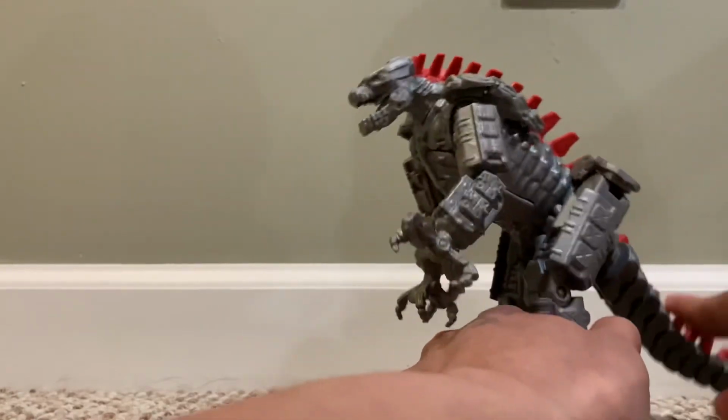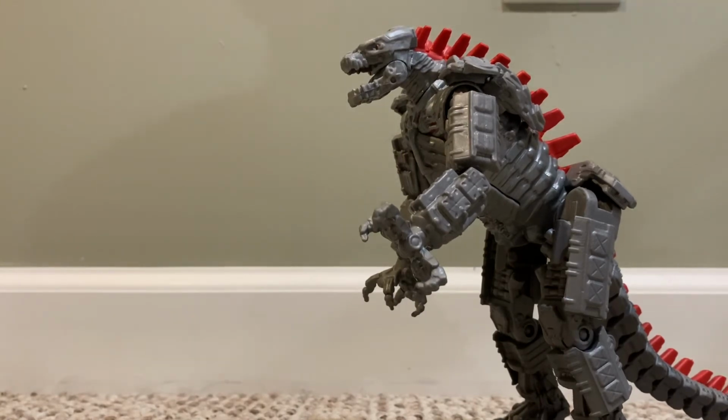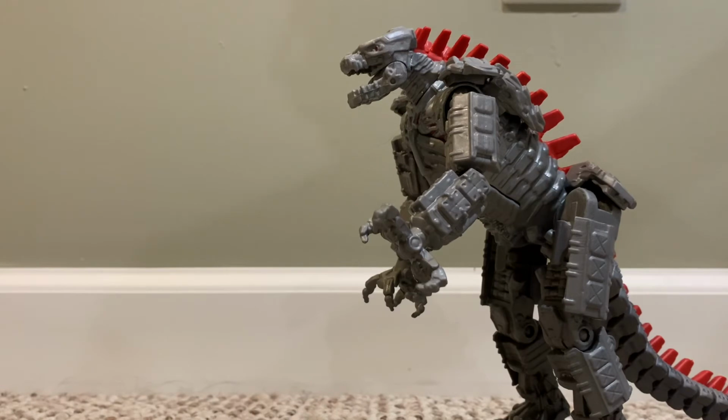My bad, guys. See that leg thing, that is starting to become an issue. But yeah, that's pretty much all for detail. I mean, it's a $10 figure. You can't really complain that much. It's meant for kids. If you want something extremely detailed, then just wait for the SH Monster Arts figures. But other than that, I'd say this one is a pretty solid figure. If it weren't for the loose legs, I'd definitely like it a lot more. I guess that was really my only big complaint, the loose legs, because it just makes it harder for it to stand up.